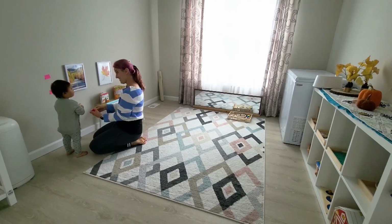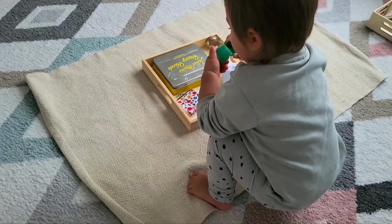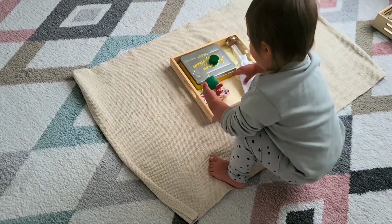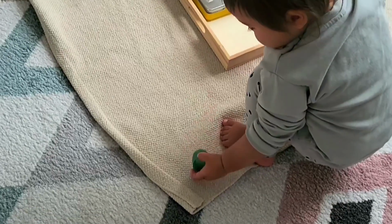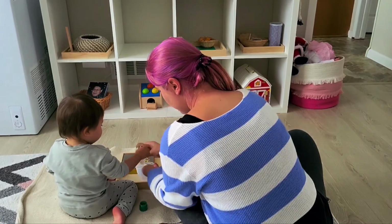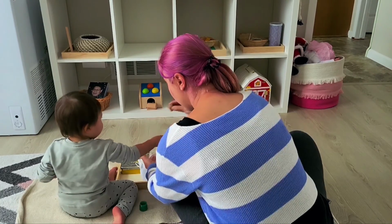And depending on the day, sometimes we have more time just to work on materials, and if there's a presentation that needs to be done, this is when I'll usually spend that time with her. A lot of times she is doing this work independently, and this is my chance to either continue working in the kitchen or get some cleaning done around the house.